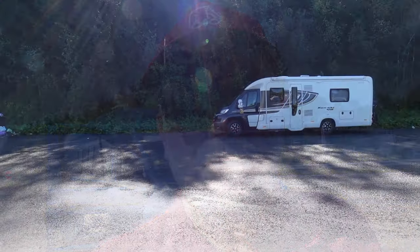It's a great big tarmac area basically. We've just had a bit of lunch. We left the campsite in France just after 10 o'clock this morning, and we've just stopped for a bit of lunch, and we're going to carry on, and we're heading towards Luxembourg.